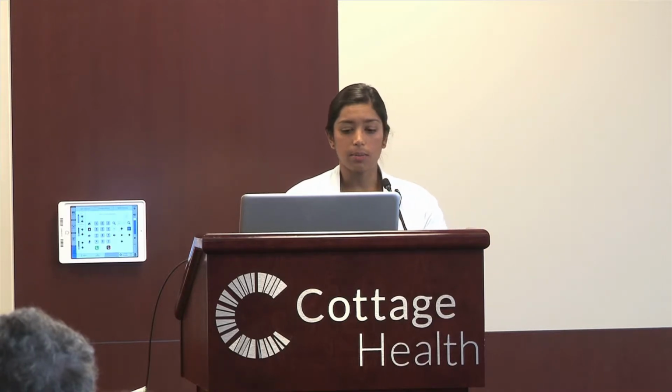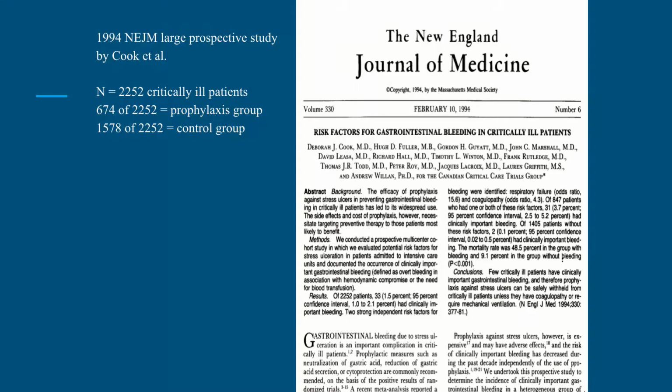What they did was they basically said, okay, physicians that are taking care of these patients, I'm going to let you decide which patients you think need to receive prophylaxis. And there were certain groups that they said required it, such as burns patients and patients with spinal cord injuries. They excluded patients who came in with GI bleeding, but there were certain things that required it. So in the study, they had 674 in the prophylaxis group and 1,500 in the control group.